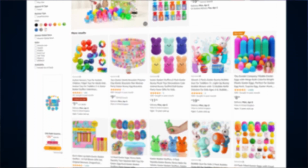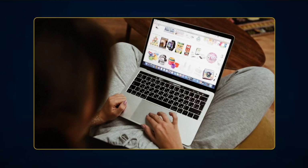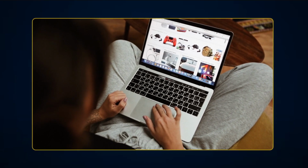So using this list, you can find products just like this. Now that's not to make you think that finding deals is easy, because it's not. Deal sourcing is a skill which does take some time to master, but as with anything, the more time you can spend doing it, the easier it does become.